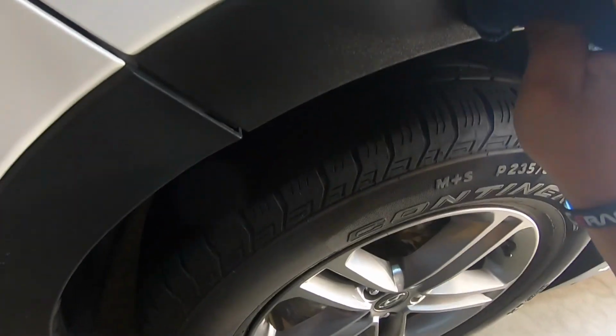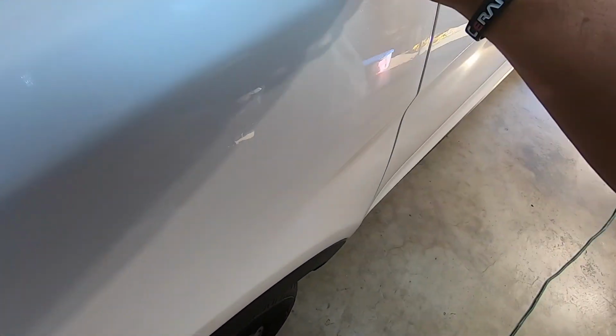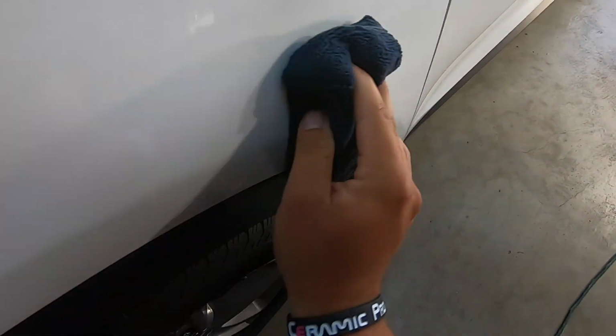And then the trim, so you see the trim ends right there. We'll do the trim real quick. That way everything looks just absolutely beautiful. It's nice and flowing. There's nothing that's not going to be coated. So that's pretty much the process.